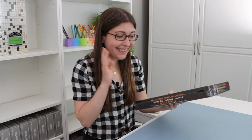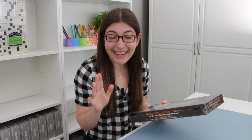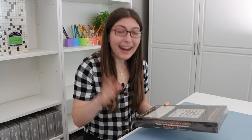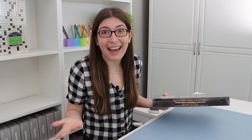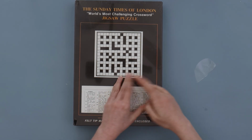And yes, this is sealed, and yes, I will be opening it. I've gotten a few comments about that lately, about people who don't like that I open sealed vintage puzzles. And I get where you're coming from, but also I want to share these puzzles with the world, and you can't do that if you keep them in the plastic wrap. So, all right, I'm doing it. Sorry guys, sorry everyone, I'm opening it.